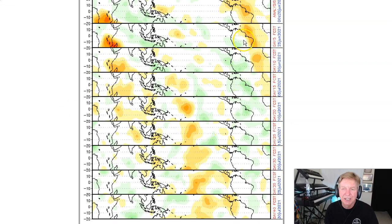It goes out 40 days, okay? Each panel is 5 days, 8 different panels. South America, Central America, equator at zero right there. Okay, Galapagos, that one little speck there. New Guinea there, Australia, Kelvin wave generation area right there.